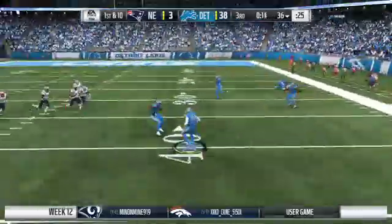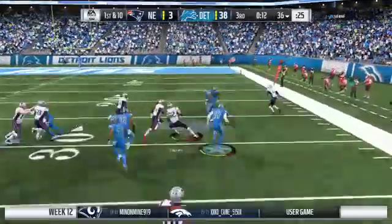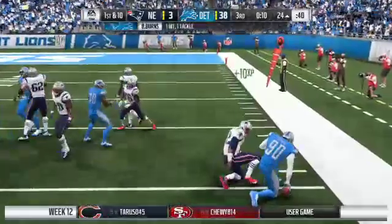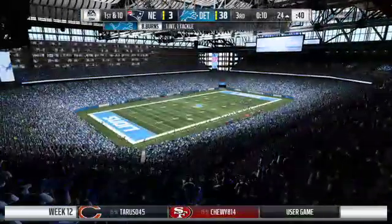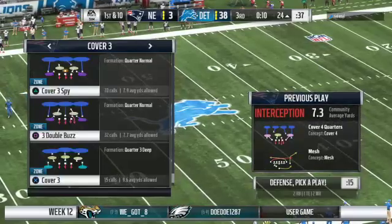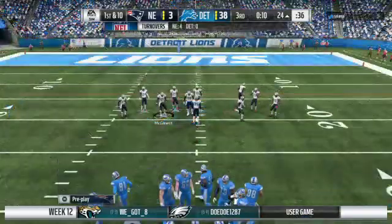And his pass is intercepted for the 4th time today. Picked off at the 40. And he'll return it to the 24-yard line. Gronkowski, the intended receiver. That's now his 2nd interception in as many weeks from his linebacker position.